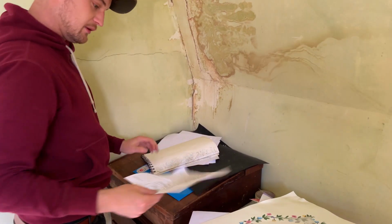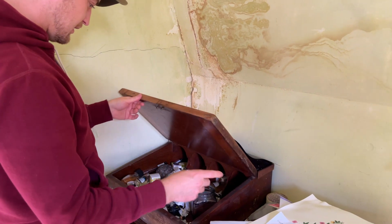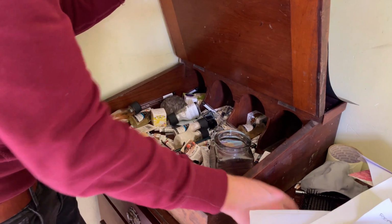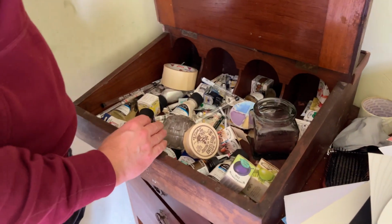Just bits of old paper. That's a rough design sketch for another wallpaper design. But in here, if you have a look, it's all more of my art materials. This whole writing desk, this was a gift from my grandfather actually.